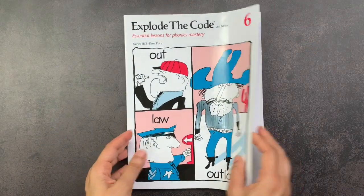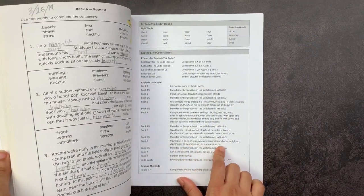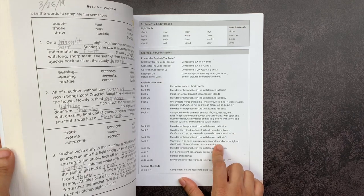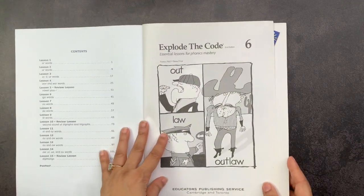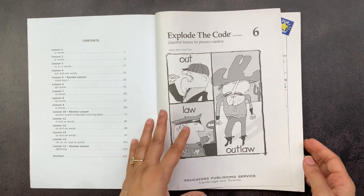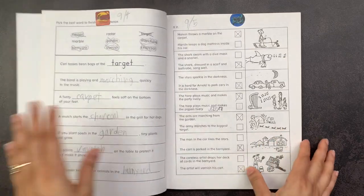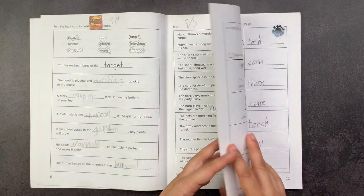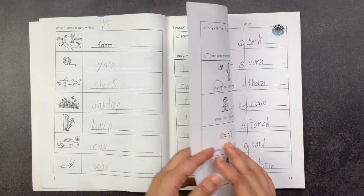By the time you're at book 6, you are talking about vowels plus R. You're talking about the second sound of EA, IE, IGH, and several other phonics concepts. Again, this one's a little bit longer now because you're at a higher level, and this goes up to 15 lessons, and the book is over 120 pages long. But as you can tell, the formatting does stay very, very similar to the prior books.